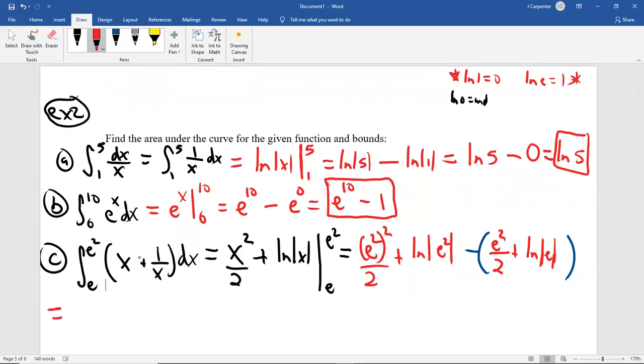We've got some simplification we can do. E squared squared, multiply the exponents. Yes, 2 plus 2 is 4, but you're supposed to multiply them. 2 times 2 is 4, so e to the 4th. If that had been a 2 and a 3, we'd have e to the 6th. And then over 2.